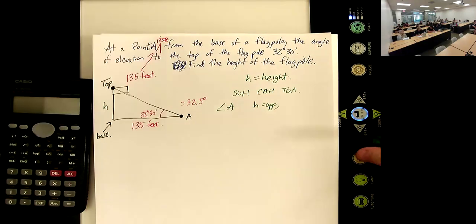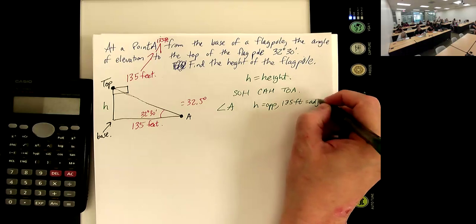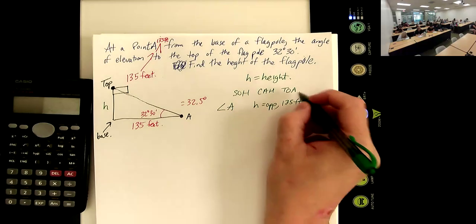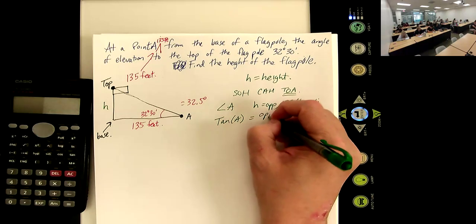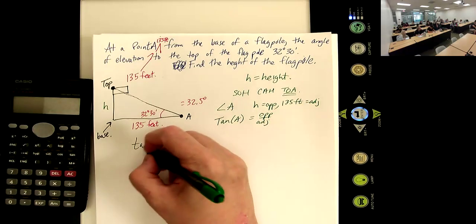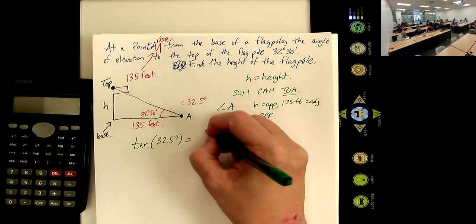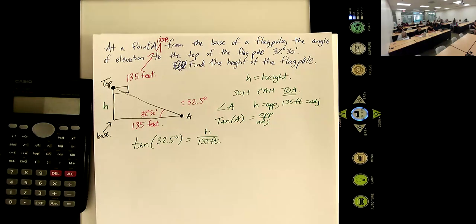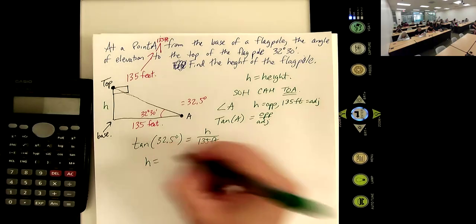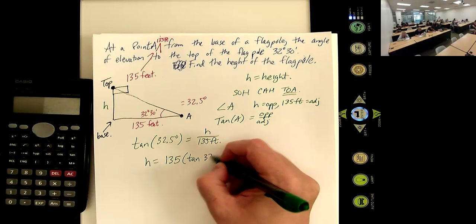And get that off the screen. And 135 feet looks like adjacent. And that does look to be TOA. So it looks like we're using TOA, tangent. Tangent of A is opposite over adjacent. So tan of 32.5 degrees equals H over 135 feet. So H equals 135 times tangent of 32.5 degrees in feet.